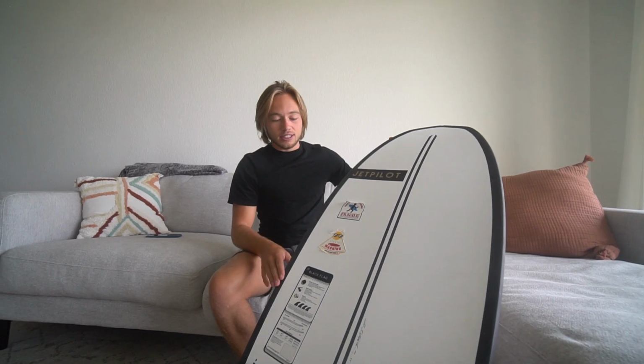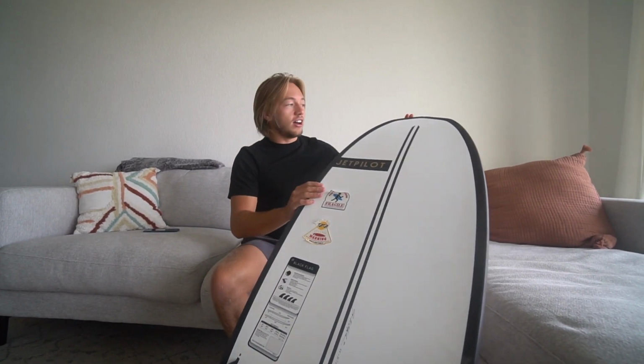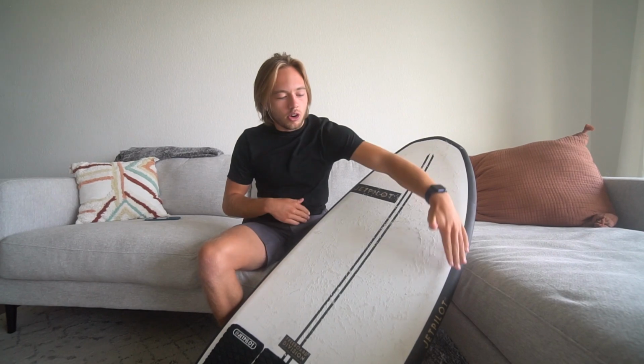All right, so I'm gonna give you guys a little review of this Jetpilot Black Flag. I'm super stoked on how this turned out. All carbon fiber board, so it rides super good. Rails are all the way hard through the nose, which I love, hard rails on my pro model. That's what I have. It rode super fast, super reactive, and I really like the volume on it. It added a lot of speed to it.